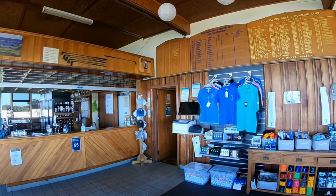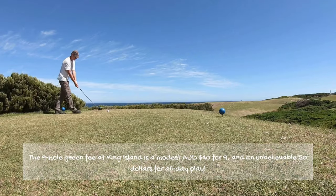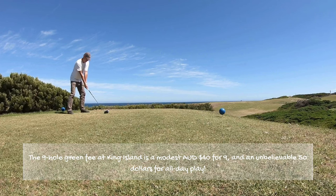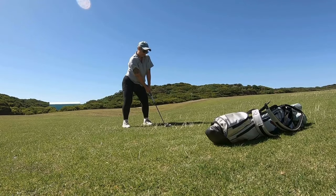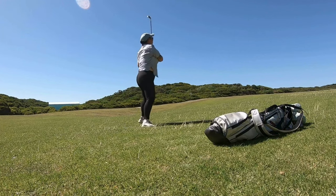World's greatest nine-holer? Come and find out, the website boldly says. Now, when you're traveling the world playing golf, how can you resist a statement like that? With the powerful Southern Ocean as the backdrop, first up on our trip was King Island Golf and Bowling Club, located just west of Currie.